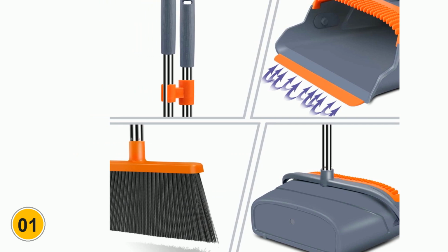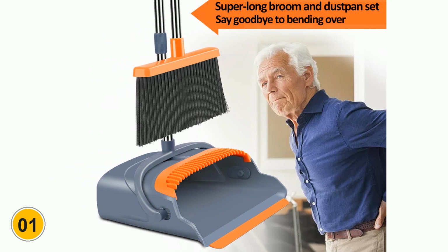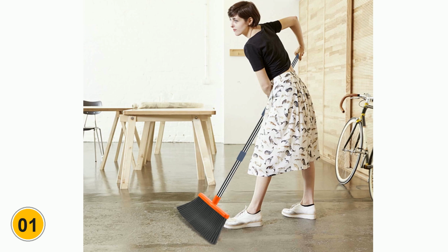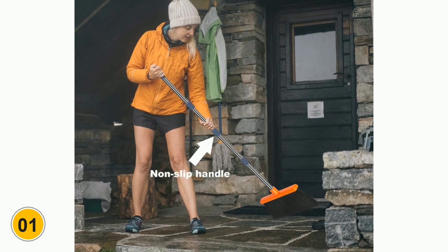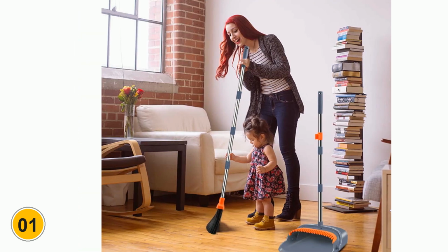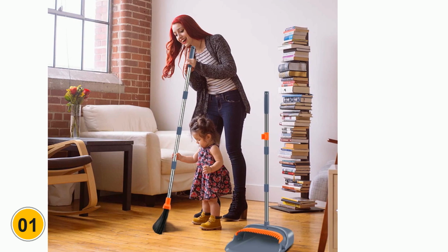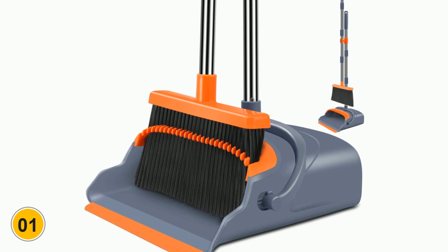Here's why this matters for you specifically. The combination of comfort, eco-friendliness, and ease of cleaning means less time spent on chores and more time enjoying your pets. Now, some people complain that the bristles can wear down over time. Here's the thing though, if you're using it for regular sweeping rather than heavy-duty scrubbing, it should hold up just fine. This is perfect for you if you want a reliable broom without the backache.